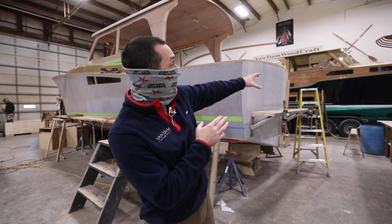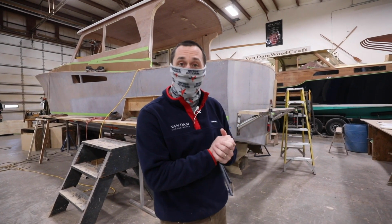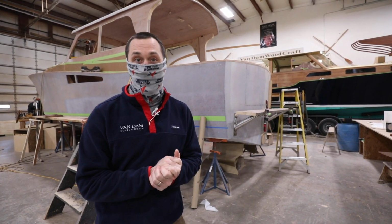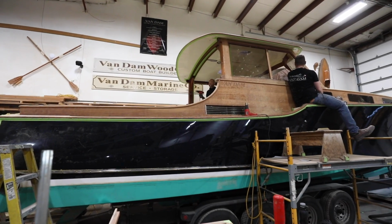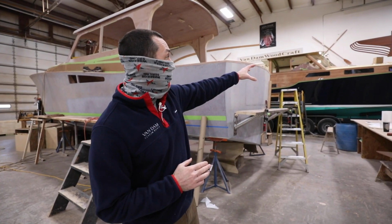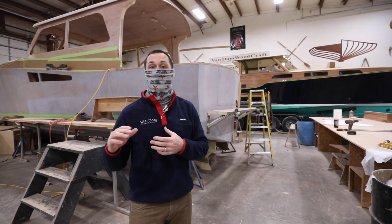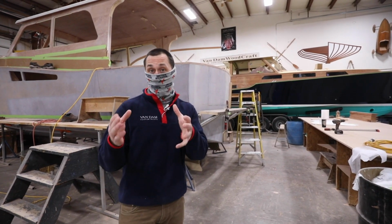Also, we've got a boat here from Idaho that we built in 2003, a boat called Swede It Is. And we're lucky enough to have the owner ship the boat to us, where we are refinishing the woodwork. We're redoing the interior cushions. We're adding a swim platform, a Freedom Lift.